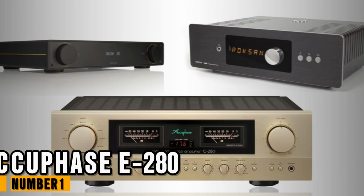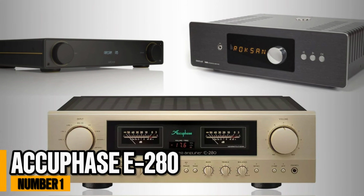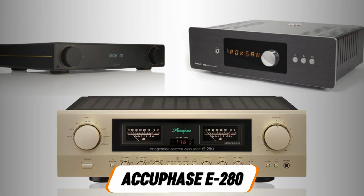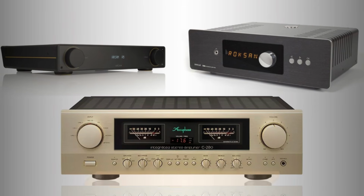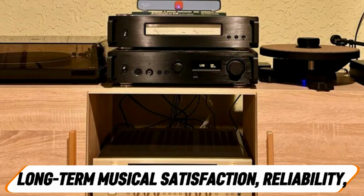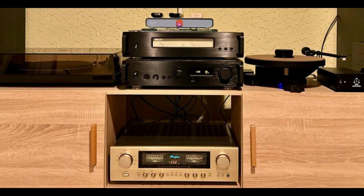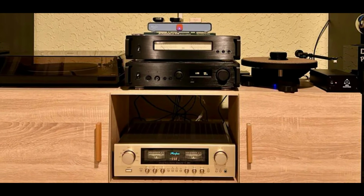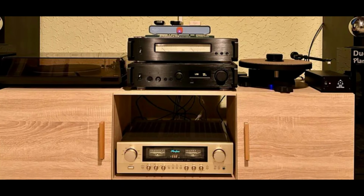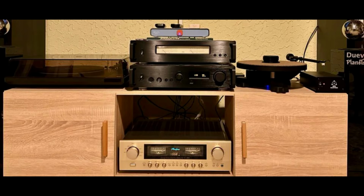Number 1. Accuphase E-280 Integrated Stereo Amplifier. The Accuphase E-280 earns the number 1 position because it delivers the highest real-world performance per dollar once you reach the point where value is defined by long-term musical satisfaction, reliability, and sonic integrity, not just price tags. While it sits above entry-level budgets, its cost-to-performance ratio is exceptional when viewed across years of ownership.